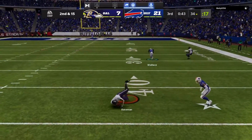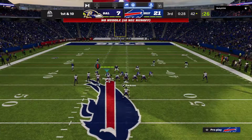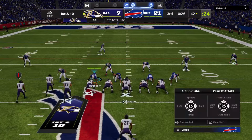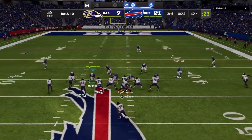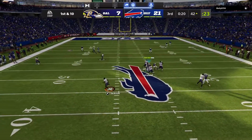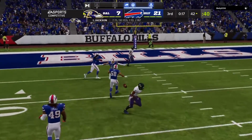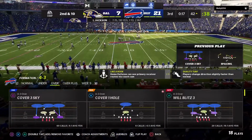Another try after the first down sack. Jackson, that's complete. It's Rashad Bateman. And he's got a first down as a tackle made at the Bills' 42. Here's Jackson. Being chased out left. And it's incomplete. Took a shot, couldn't connect.